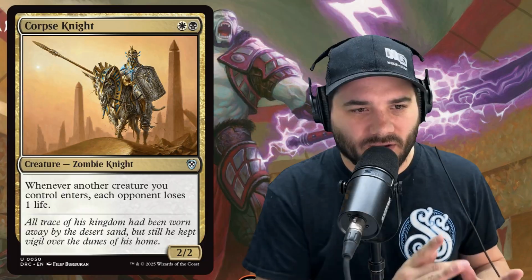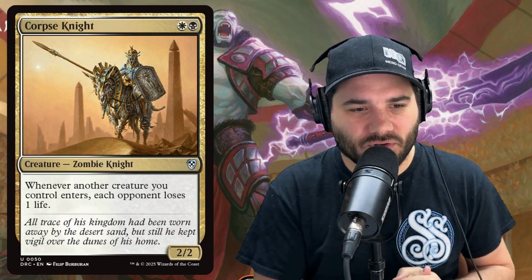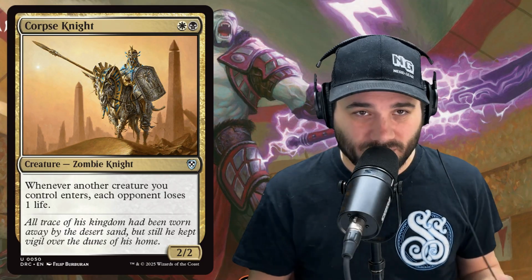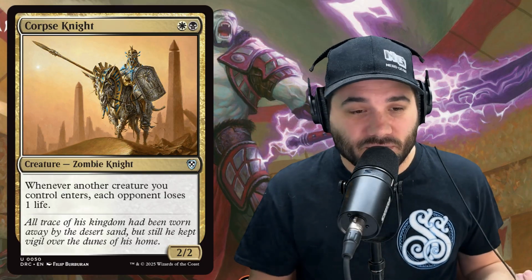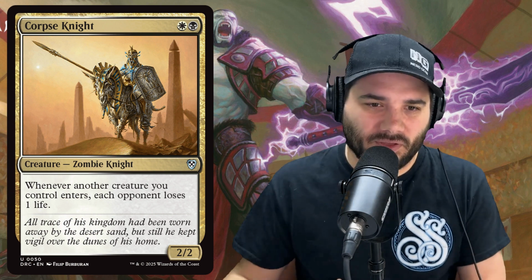Next, we are adding Corpse Knight. This is a white-black zombie knight. Whenever another creature you control enters, each opponent loses a life. So with all this repeatable token generation that we're going to have coming off our commander, each opponent is going to lose a life every time, and then any other creatures that come in as well. This is going to pay that off really, really well versus some of the other things we had.